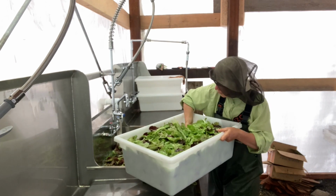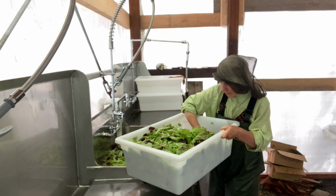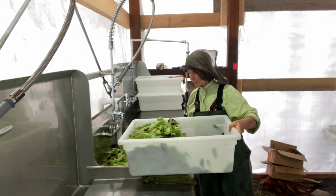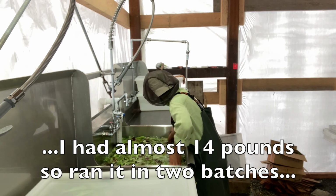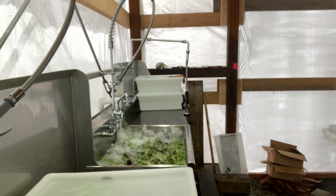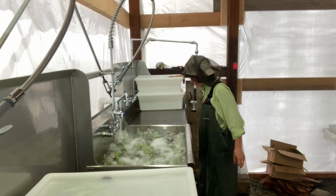Last year I would run the salad mix in 10-pound batches, but this year, because I've got the Lofty salad mix, which is a lot more delicate, I don't want to run it as long in the bubbler, so I've been doing it more like in 5-pound batches. I'm running the bubbler for about 1 minute, whereas last year I would run it for like 4 to 5 minutes, because I was just running the Salanova, baby chard, and orach, which held up fine in the bubbler.